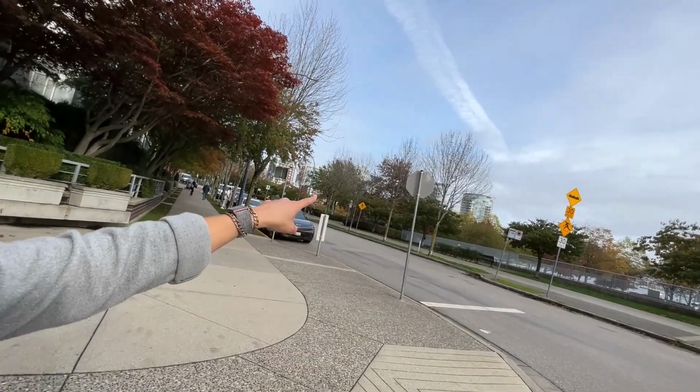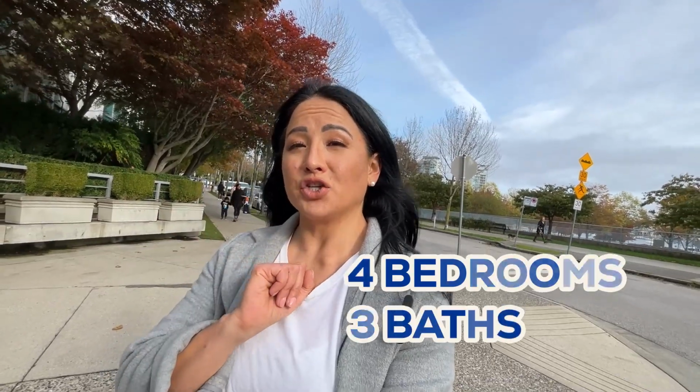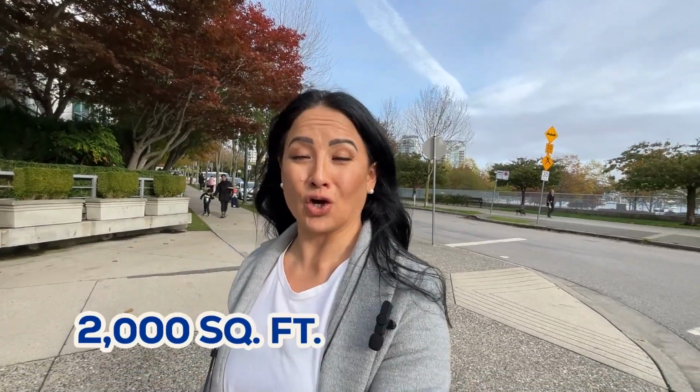I'm at the corner of Homer and Beach. We've got the seawall right behind me there. You can see midday sun. We've got David Lam Park right there. You're a couple blocks to all the amenities like the main streets, Hamilton and Mainland. And this townhome right on the corner here, it's 4-bed, 3-bath, just over 2,000 square feet. It's currently on the market just under $3.2 million. So like everything in real estate, location and size. That's what you're paying money for here in Vancouver.